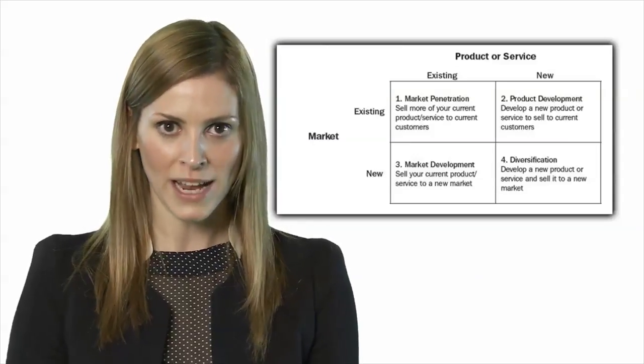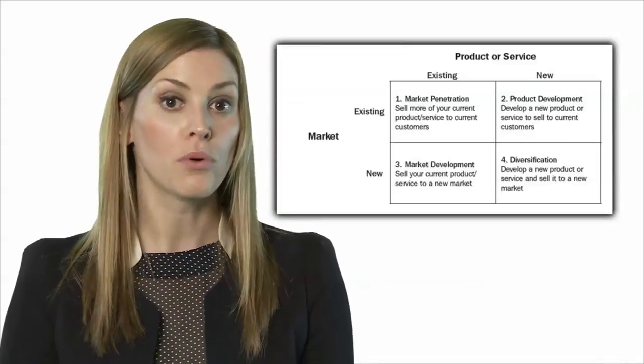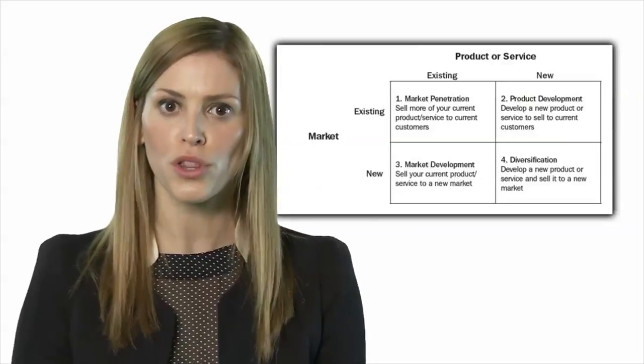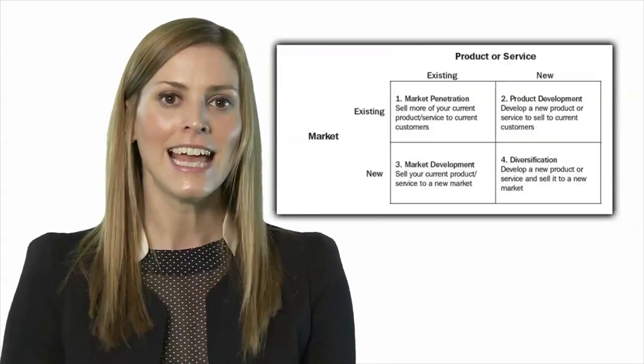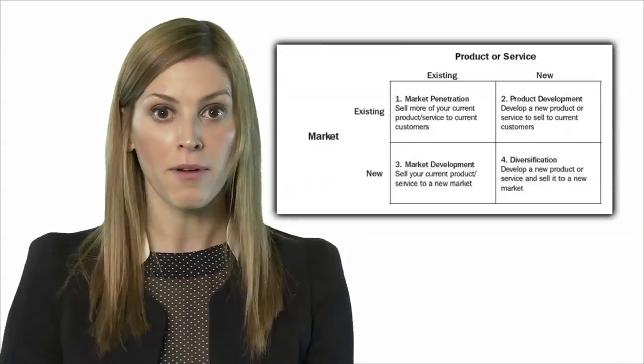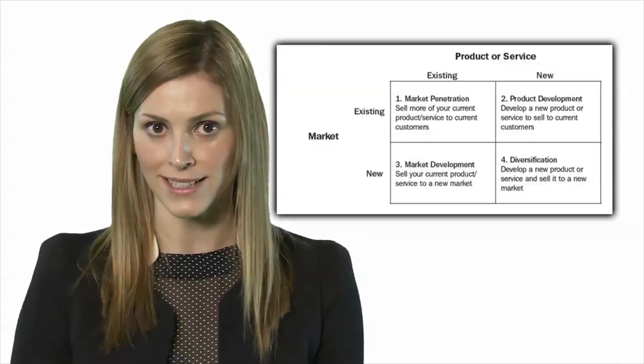This model is known as the Ansoff Matrix, or Product Market Expansion Grid, and is a useful guide to help you sort through your ideas. Let's look at each of the 4 areas briefly. There's a diagram of the model online if you want to follow it.